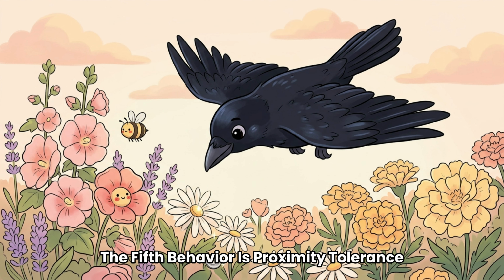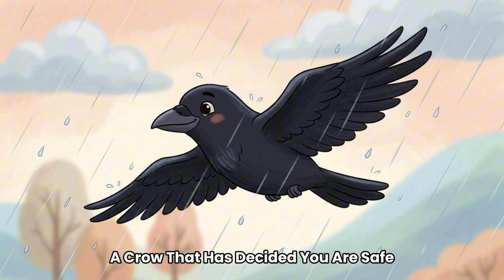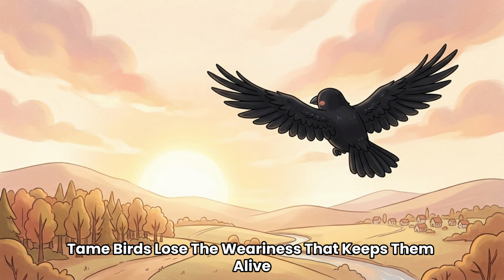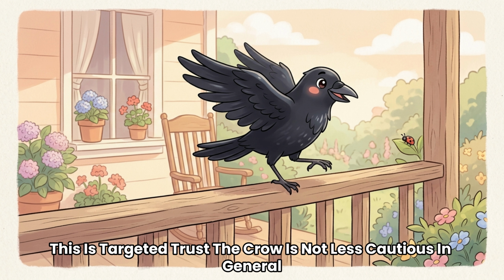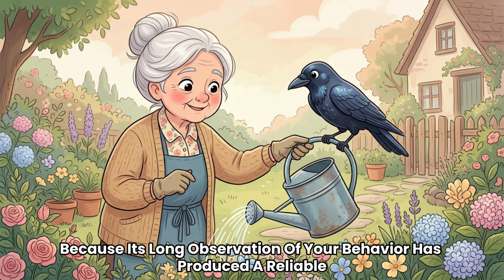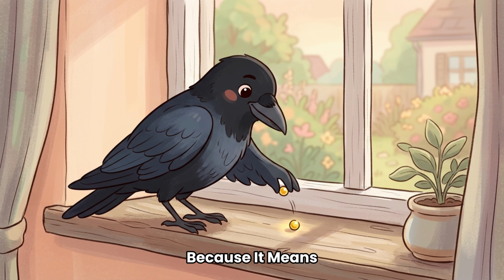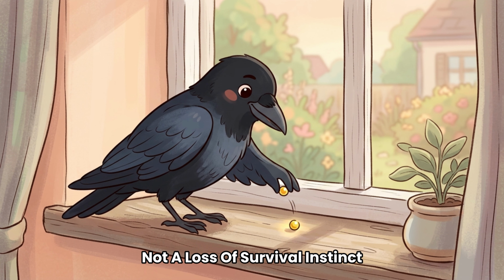The fifth behavior is proximity tolerance that exceeds what you'd see with other humans. A crow that has decided you are safe will allow you to come substantially closer than it will allow an unfamiliar person. This is not tameness. Tame birds lose the wariness that keeps them alive. This is targeted trust. The crow is not less cautious in general. It is specifically less cautious around you, because its long observation of your behavior has produced a reliable prediction: you are not a threat. This distinction is important because it means the crow's tolerance of your proximity is a considered judgment, not a loss of survival instinct.